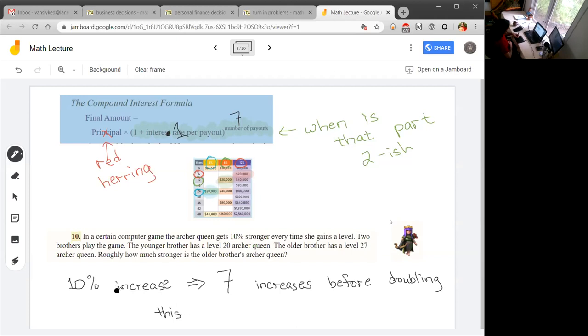Right, so this happened. It got 10% bigger 7 times. Which is kind of remarkable. We know nothing about this computer game. We don't know how strong these things are in the game or anything. All we know is that something got 10% bigger 7 times. But that's enough to tell us it's twice as big as it used to be.